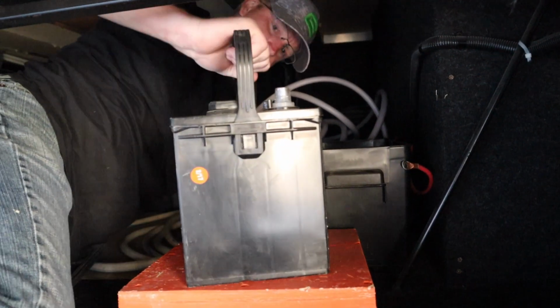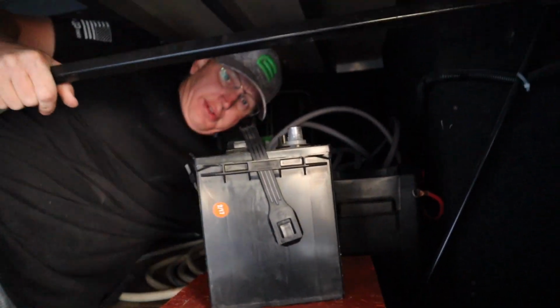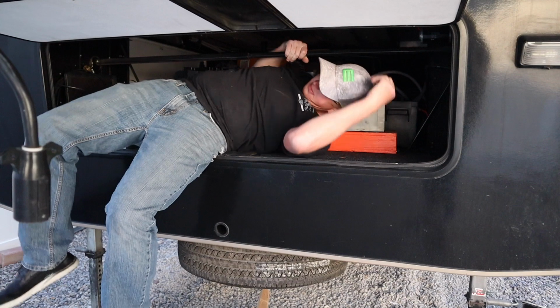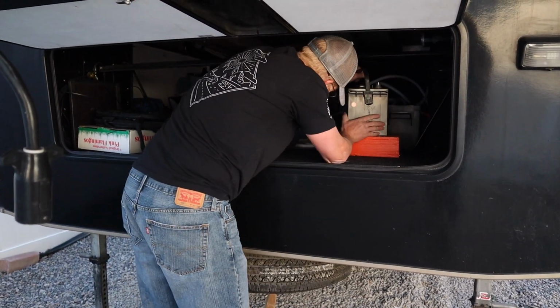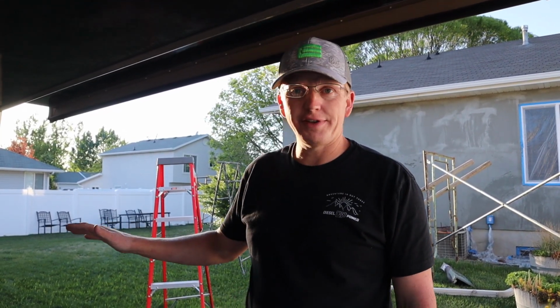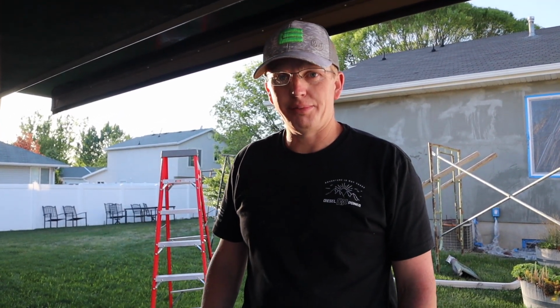Heavy buggers. All right, battery number 2 out. Tuck and roll. All right. Now I got those 2 big buggers out, let's grab the one Lion Energy battery. I'm hoping it fits in the same carrying case, so I should be able to just plug and play. And that would be sweet.